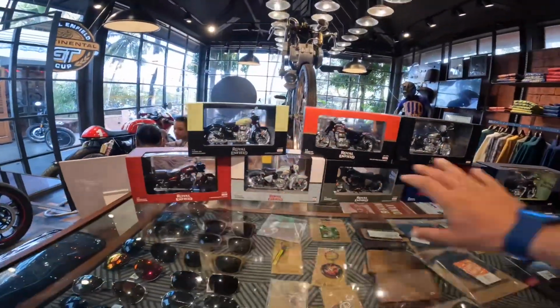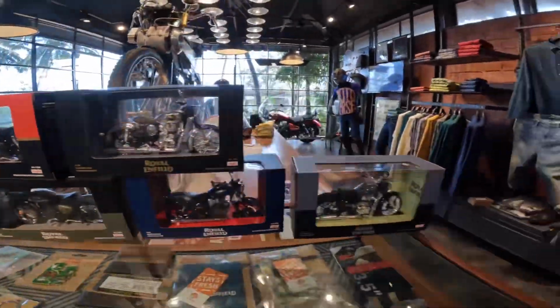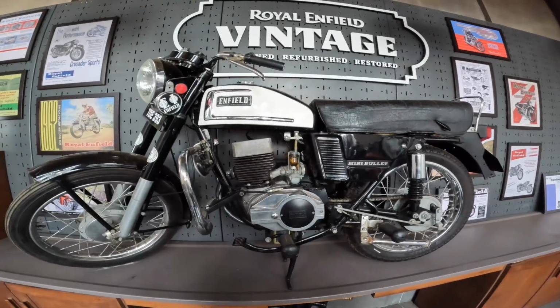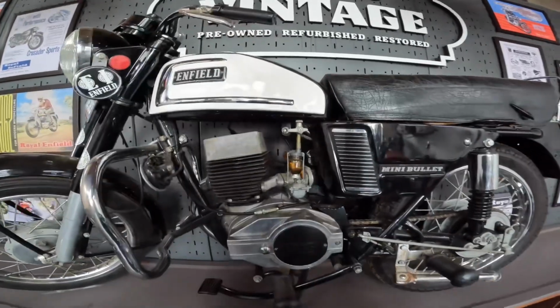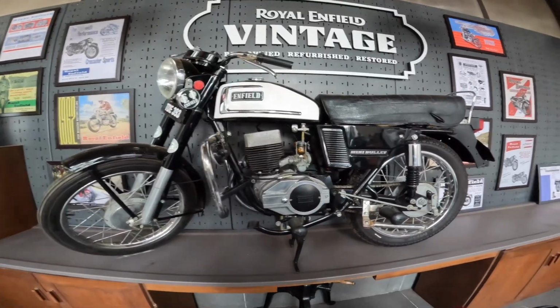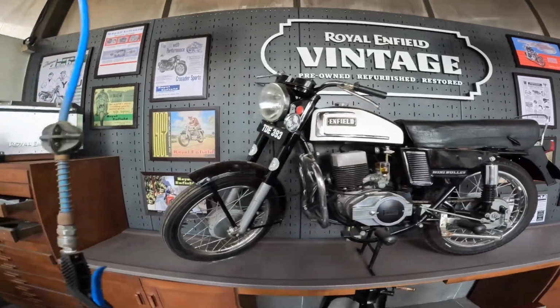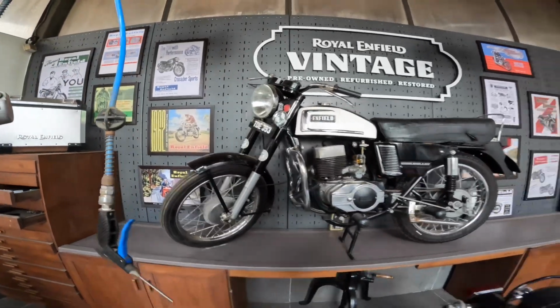These are the high-class models you have of the Classic. Wow, just simply awesome. So this was the Enfield's mini Bullet. I guess this was the 175cc Bullet which was introduced in the late 80s by Royal Enfield, and this is actually looking awesome, the old school era. We are coming to South Goa from North Goa. Do visit this place, your heart will be happy.